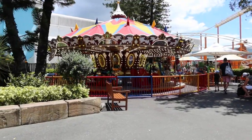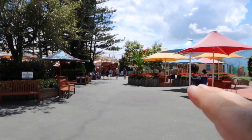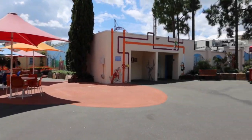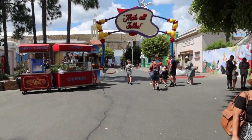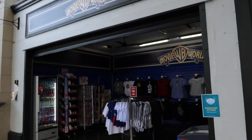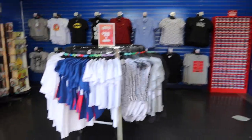As we go past, we can see the carousel, merry-go-round, whatever you want to call it, is up and running, and so is the Roadrunner coaster. So let's head out here and get to the other side and start getting towards that Batman prop and stuff like that, okay? Let's go check in the $20 and under store, but they've taken all the signs down, so I'm not sure if it still is, but let's see what we can find.